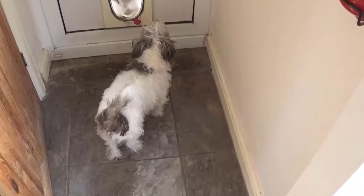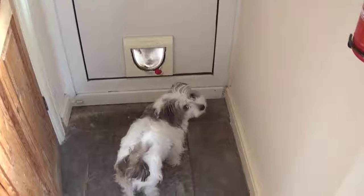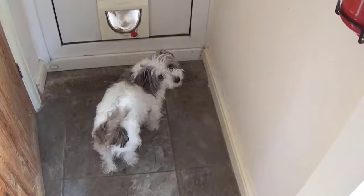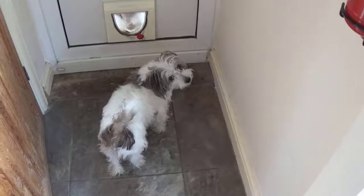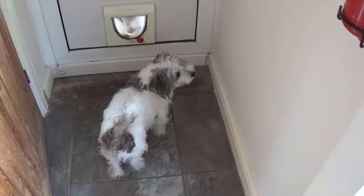Are we going to have some lunch, Minnie? Is it lunchtime? And no, she can't use the cat flap. She's too fat and too lazy, aren't you? Say hello to the camera. Come on.